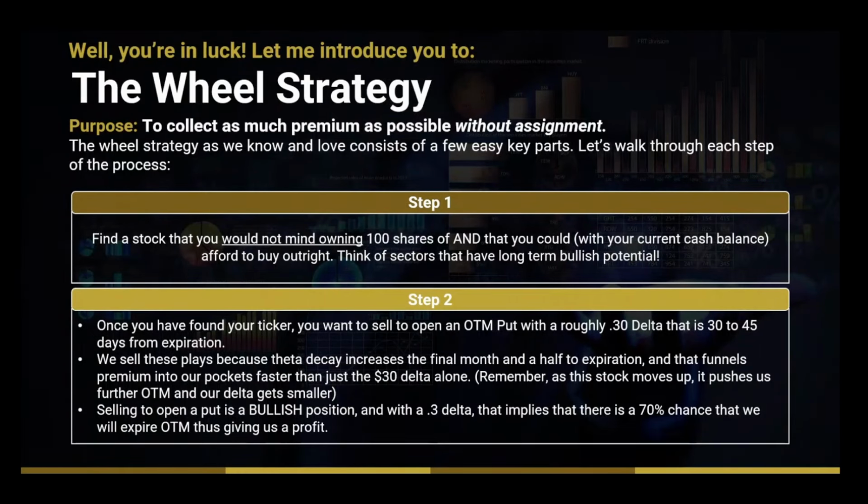So step 1, the most important step, arguably: find a stock that you would not mind owning 100 shares of, and that you could, with your current cash balance, afford to buy outright, right? Think of sectors that have long-term bullish potential. I'm kicking myself now because there was a time back in the day where I was running the wheel on Marathon and on Riot, and I missed the big move. But imagine having 100 shares and you're just watching this crypto related ticker go wild.